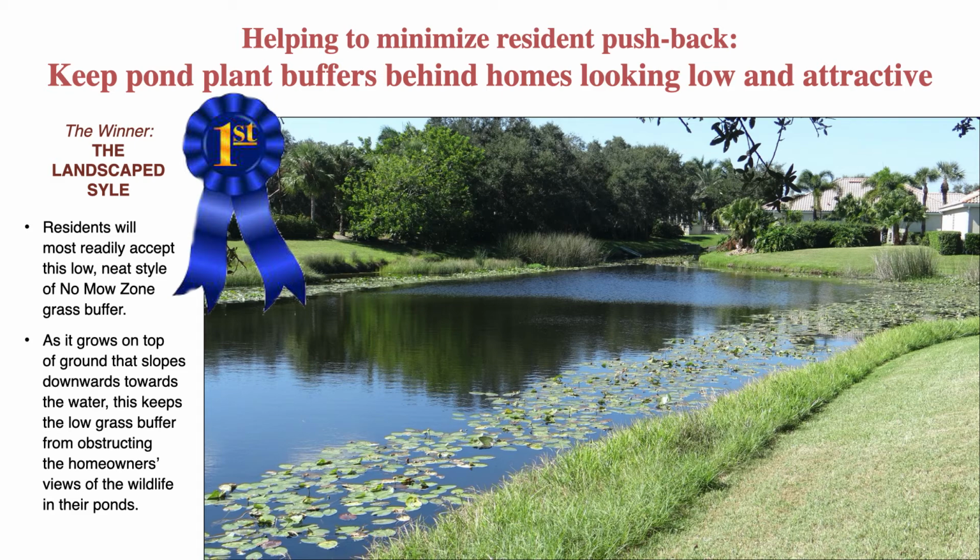2. We can also reassure our neighbors that the new grass buffers will be kept trimmed low and looking manicured, especially along the shorelines right behind everyone's homes. It won't be permitted to get tall and wild looking, nor will it block their view of the pond wildlife. Only the shorter aquatic plants will go there as well for the same reasons.